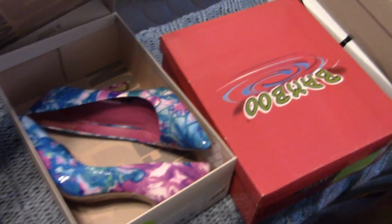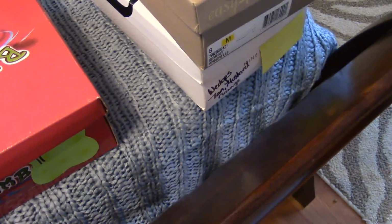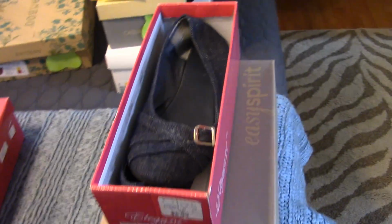What else do we have here? Oh, these are longtime favorites. They're not going anywhere. I don't know. I keep holding on to these two. We'll put those in the maybe pile, but they should probably go. I did wear them twice, though. Yay me. I keep thinking I will wear these flats because they're neutral and they are actually really comfortable. I'm going to put those in the maybe pile.